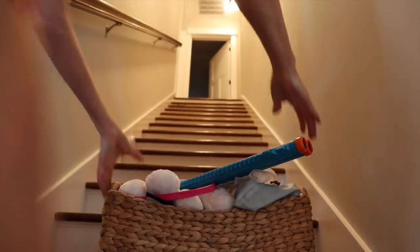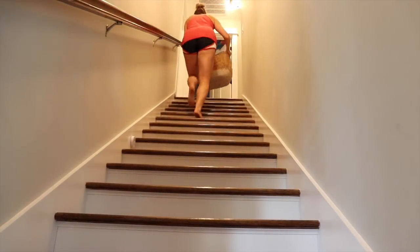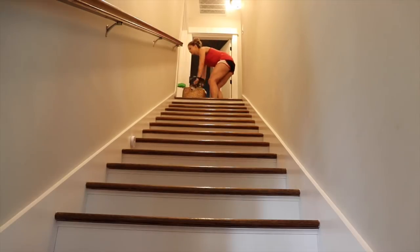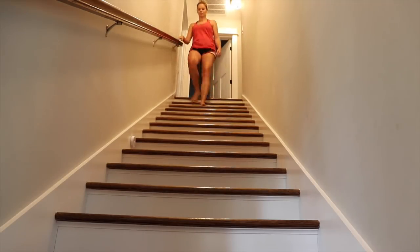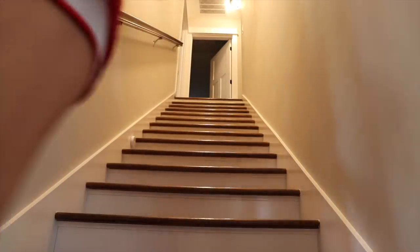And usually we take this basket up at night, but since my family was coming, I decided to just go ahead and take the basket up with all the toys and put it in the playroom for now, and we will finish cleaning the playroom later.